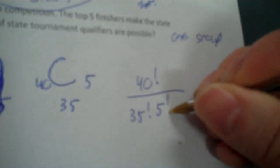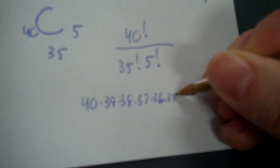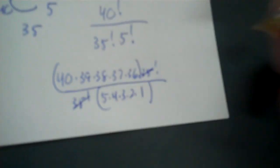So you take the 40 factorial divided by both the 35 and the 5 factorial. So we factor down the 40 till we're at 35. The 35s cancel, and then 5, 4, 3, 2, 1. Okay, so you parenthesize those, divided by 5, 4, 3, 2, 1. 658,008. And when I use C, that's combinations.